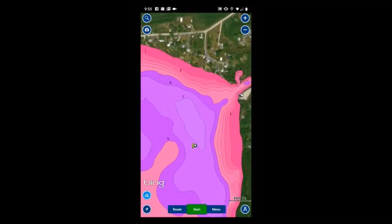Now, with that being said, it does do away with our satellite imagery. So I'm going to go back here, and I'm going to hit menu.